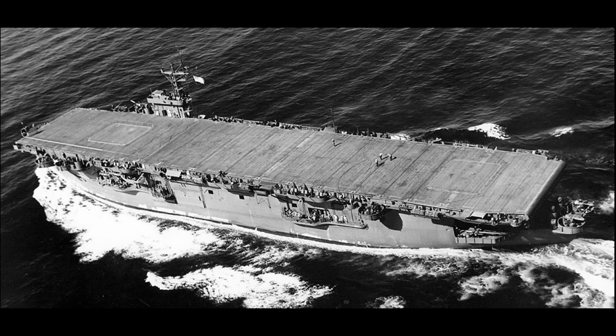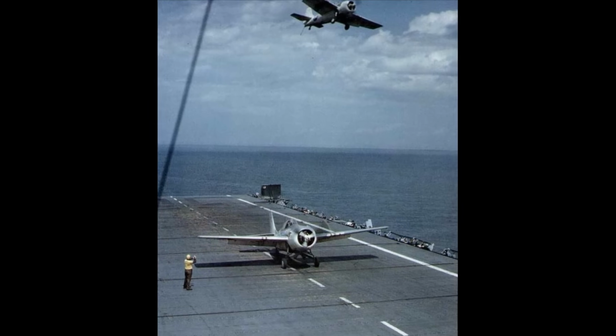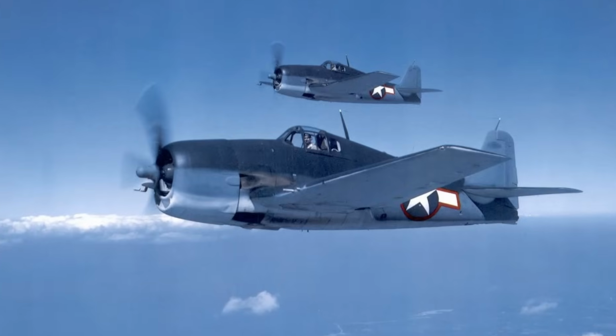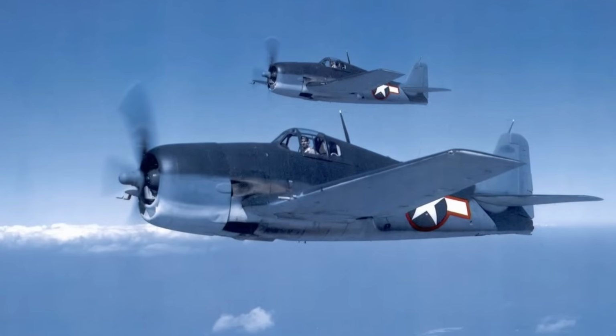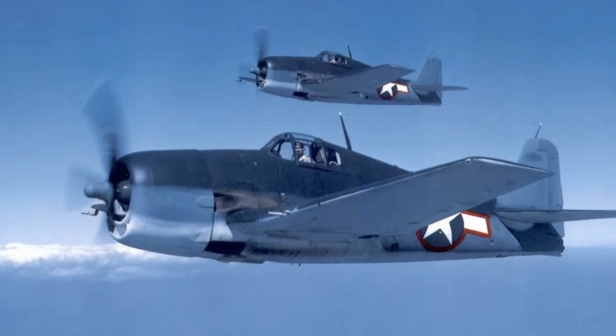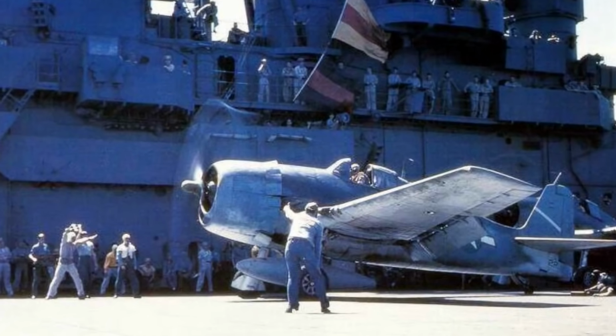So what's the problem? An escort carrier is useless without airplanes to use on it. So far they had used the F4F Wildcat, and although it would soldier on throughout the war to the very end, it was becoming obsolete. So you say, big deal. Grumman is cranking out Hellcats like toasters, so assign some of them to the escort carriers. Well, they couldn't. They were too big.